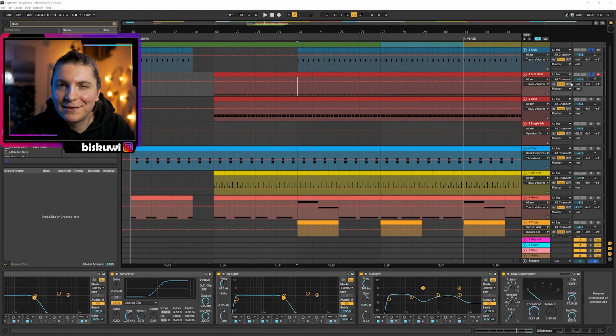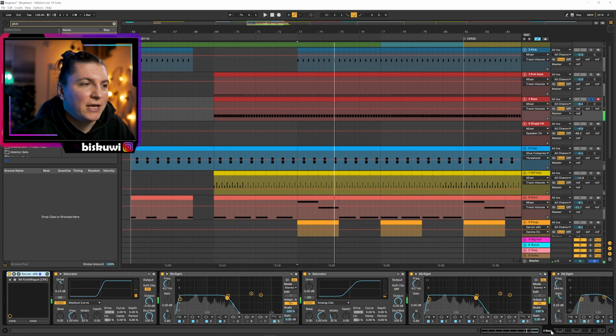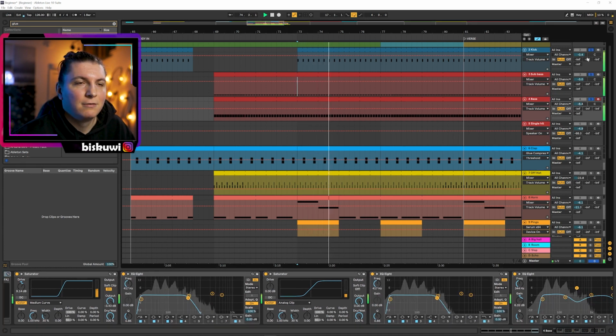And when you have low end like this, of course you are not hearing it, and they try to compensate with some random bass sound. And of course we have a lot of EQs and saturation on this one. I mean, it has its charm, but this is definitely not something a pro producer would use.